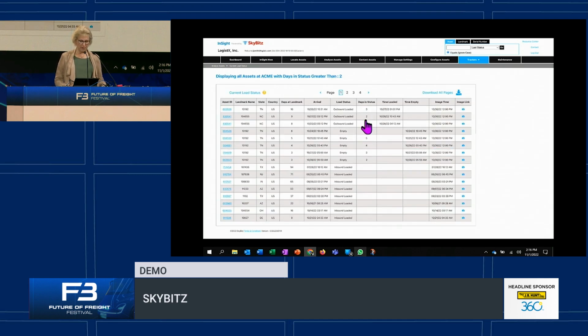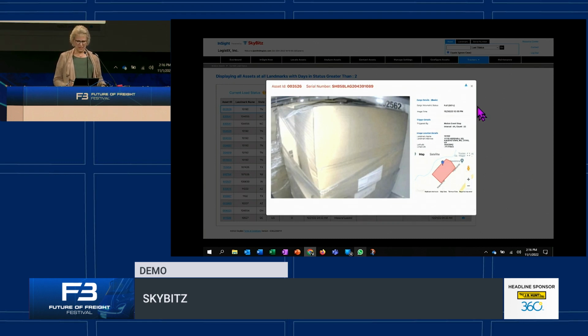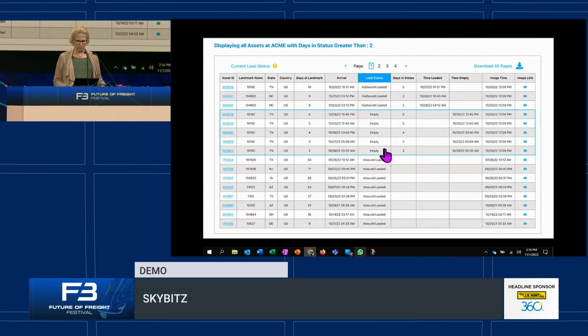So here I can see they have 3 outbound loaded trailers, and this first one's been sitting there for 3 days. Gosh, pretty soon I'm gonna have to start charging detention, which of course helps my bottom line, but I'd much rather pick up that trailer and turn it faster. So let's take a look at the SkyCamera image. Yeah, that trailer looks loaded and ready for pickup. I also noticed something else. They have at least 5 empty trailers that have been sitting on their lot for quite a few days. I have another customer nearby that really needs a trailer, so I'd much rather drop this inbound empty at this different customer. I'm giving Jane at Acme a call.